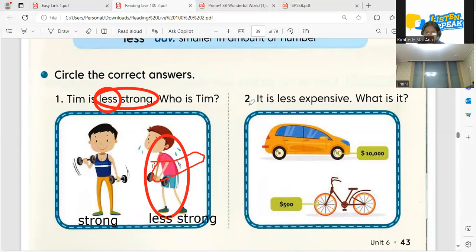Let's read number two. It is less expensive. One more time, okay? It is less expensive. Expensive. Can you look here, Jimin? Let's read. This is expensive. One more time. Expensive.